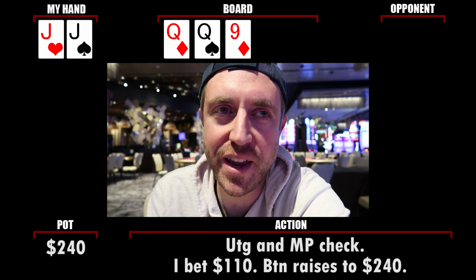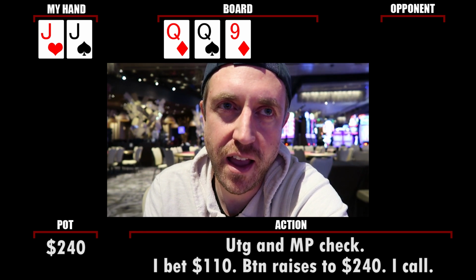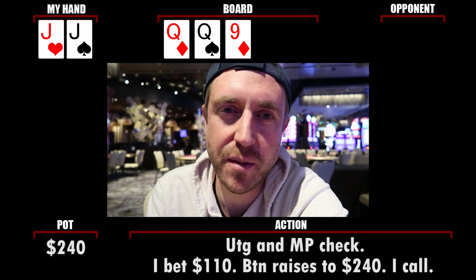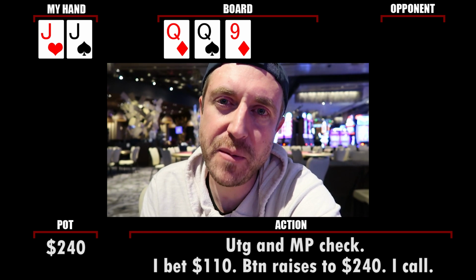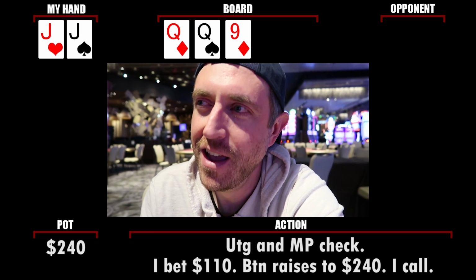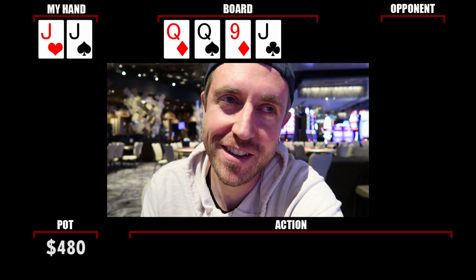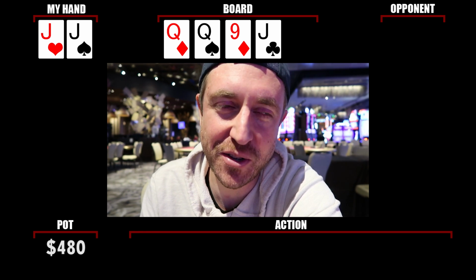So, planning on folding on just about every turn card, I go ahead and make the call, and only due to the fact that the price is so good. Definitely planning on finding a fold on a lot of turn cards, the vast majority of turn cards. However, when the offsuit jack comes on the turn, that's not gonna be a card that I'm gonna fold to.